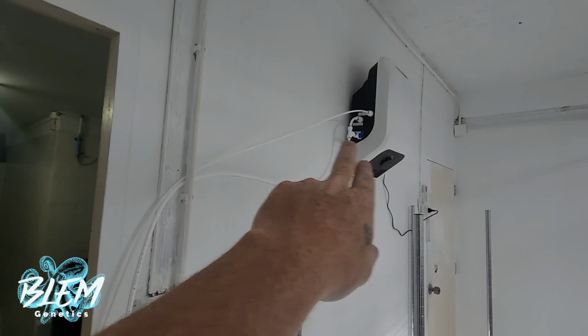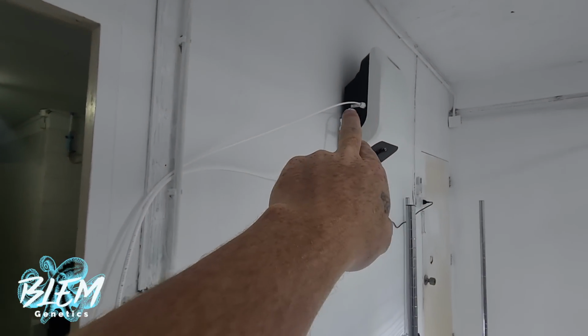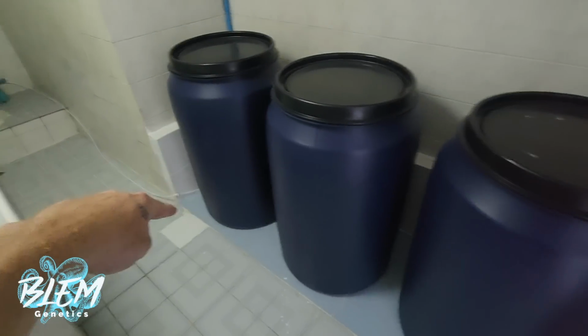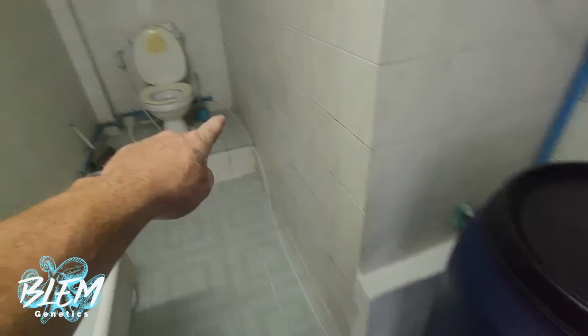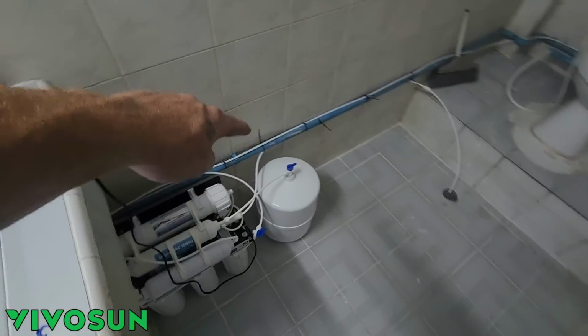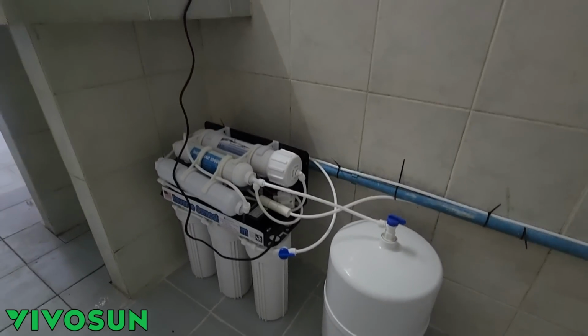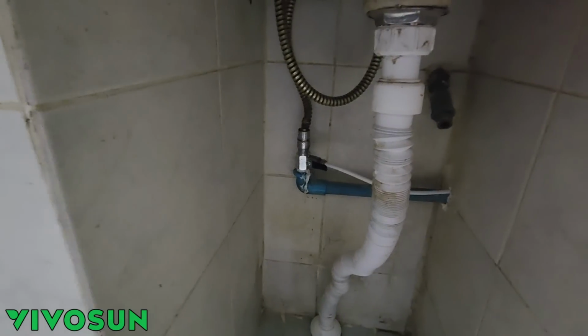But as for the plumbing, we have the feed line coming in now. It just diverts around here, goes around behind our reservoirs, 90-degree around the corner, behind the toilet, and then into our reverse osmosis system here. Got everything hooked up. The feed line goes through this brick wall and then into the water line right there. Nice and easy, simple install.